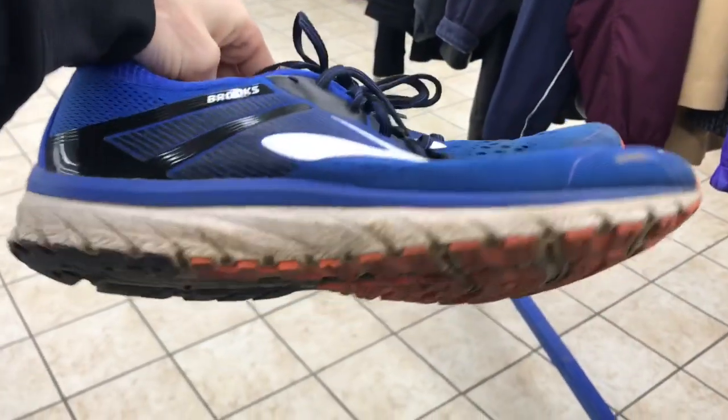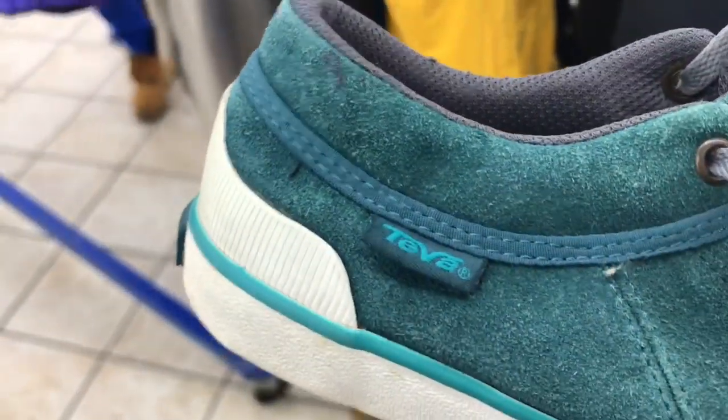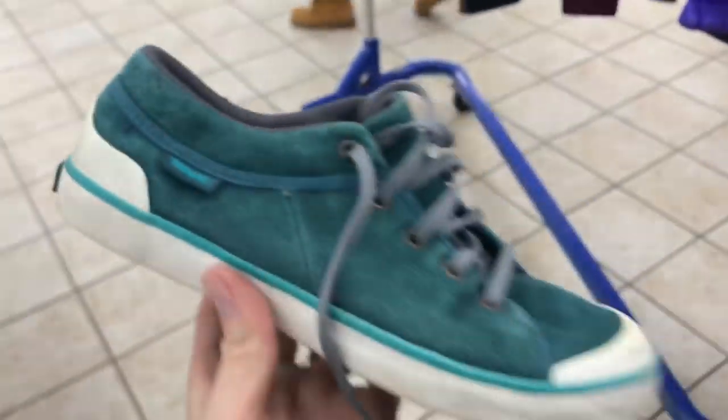There's a little bit of life left, but we want our customers to get pairs that have plenty of life left, so the tread is too far gone. These are a no. Here's another good brand, Teva. They do a bunch of sandals, good tread, except there's some ripping in the heel right here. So this is a no.